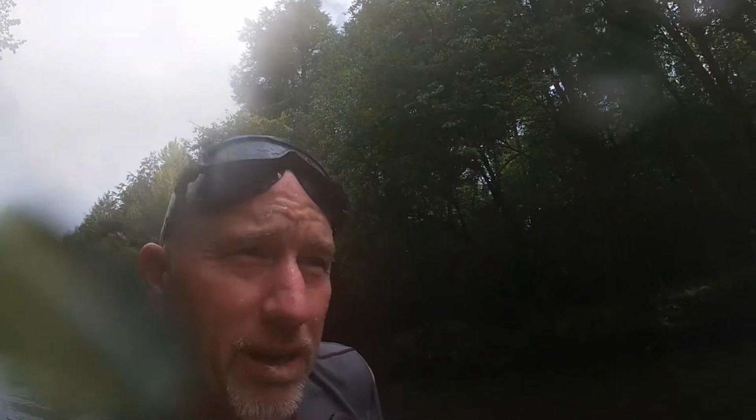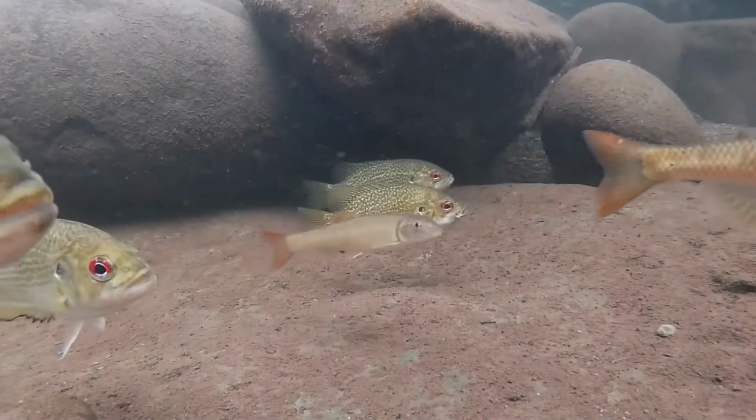Mountain Warriors here in Greenbrier, working against the current. Not very easy. Just there a minute ago, we saw a couple of hog suckers. We've also been seeing smallmouth bass, rainbow trout, and potentially what we're thinking is rock bass again. The tripod's set up to catch them, so we'll see what we get.